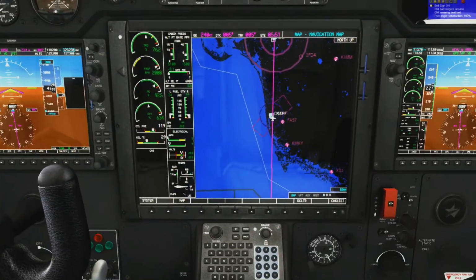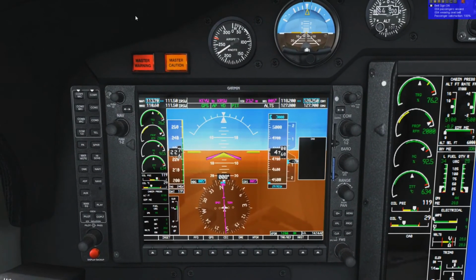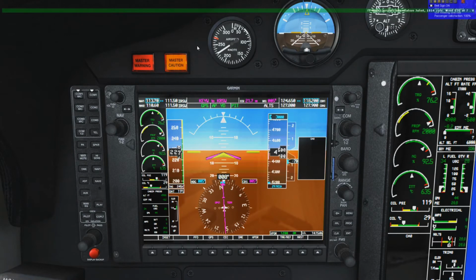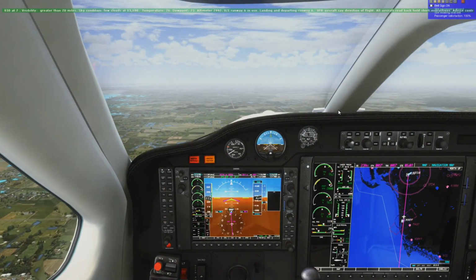Well, let's go over here to the communications. And I'm going to put in 124.65. Six five, not 625. There we go. 124.65. Fort Myers airport information, Juliet. 1814 Zulu. Wind 030 at 7. Visibility greater than 20 miles. Sky conditions, few clouds at 13,100. Temperature 26, dew point 23. Altimeter 2992. Runway 6 is in use. All right, that sounds good to me.